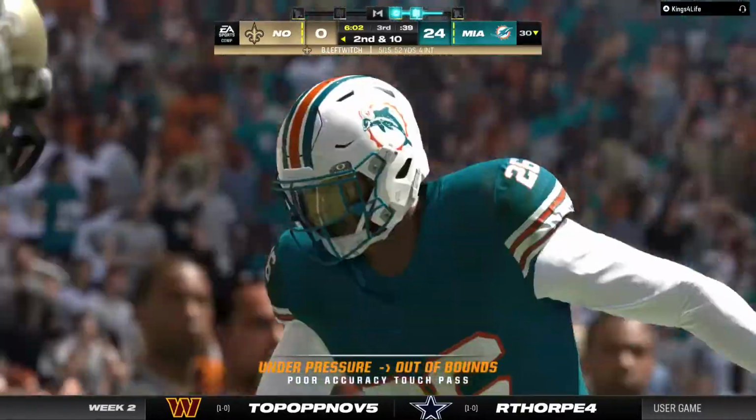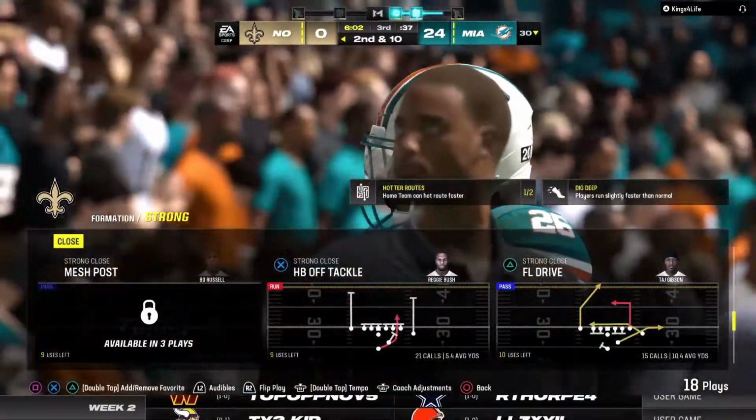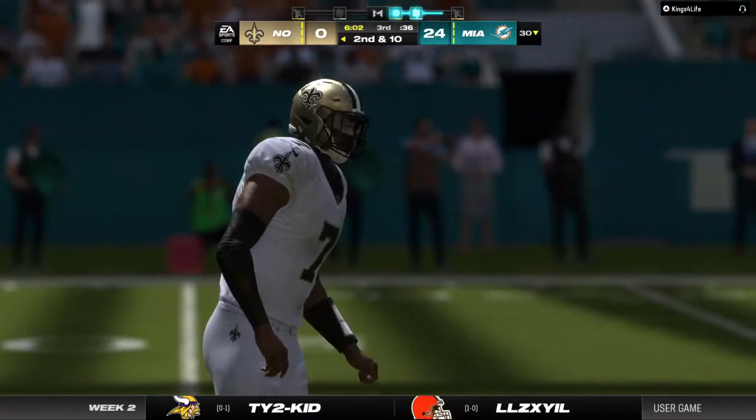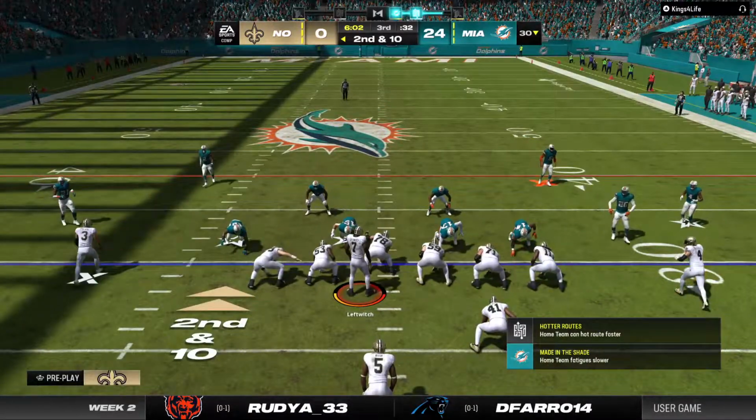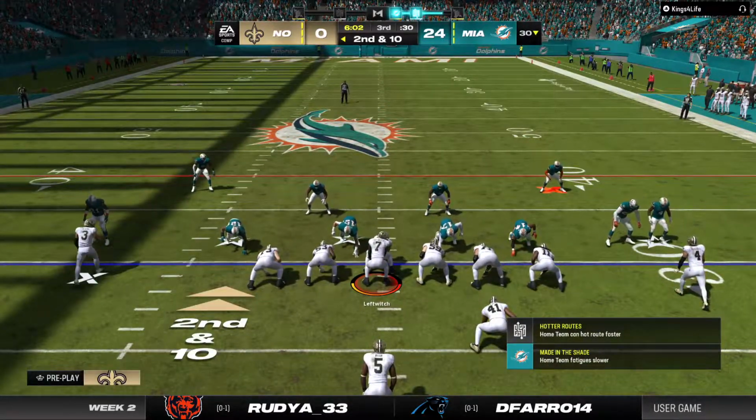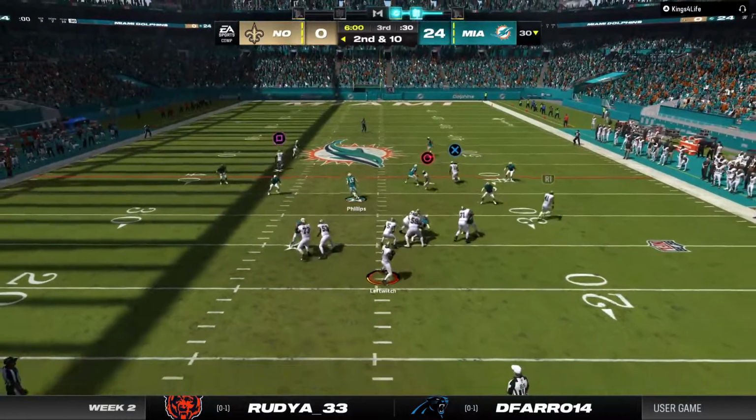Looking for more there on first down, but this throw downfield is incomplete. Zone coverage there, and they were playing deep. That makes it obviously a little bit harder to run by guys. And that time, it was not much of a window to get the ball in there, and it winds up incomplete.